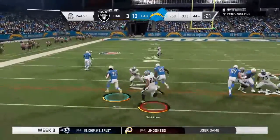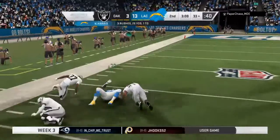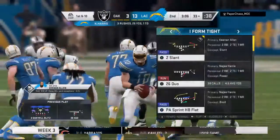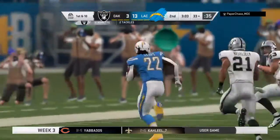On second down, this is Harris. And he's corralled, but not before getting it inside the 35. Give him 12 yards there, and the Chargers have a first down.